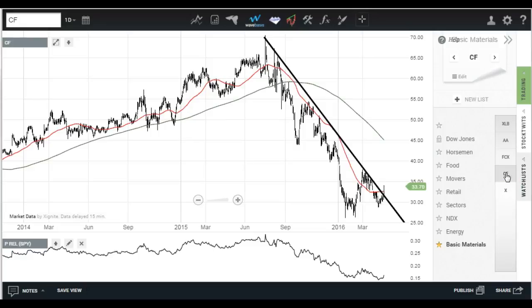CF Industries, this is fertilizer. Obviously it had a much rougher go of it in the last couple of months. There's a breakout yesterday from this pretty solid trend line. This is a pretty nice looking line. It moves through the 50-day average, but that's not really a buy signal in this particular stock. You can see it's really oscillated around that for quite a while. So heading up to the 200-day average, that's probably a good target, a good return to a mean, if you will, for this fertilizer stock.